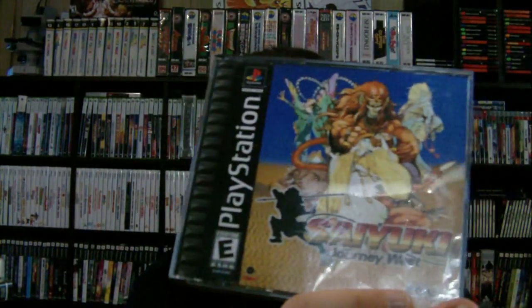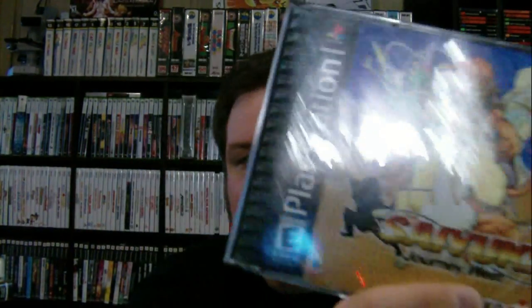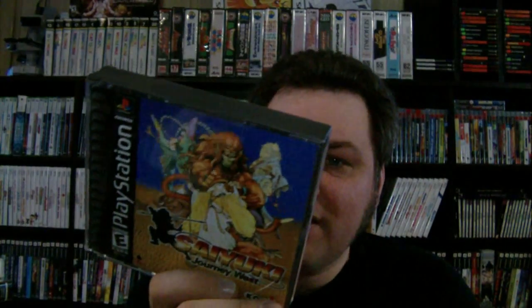Here's another game I really haven't heard of. Saiyuki Journey West, which seems to be based on Journey to the West, which is also what Dragon Ball Z was based on. So there's another RPG. Who knows? I probably never touched this game. She took the sticker off of it, but I know it was $1.99. Just $1.99 for these games. I think it goes for a lot more than that. I think that's why she picked it up.